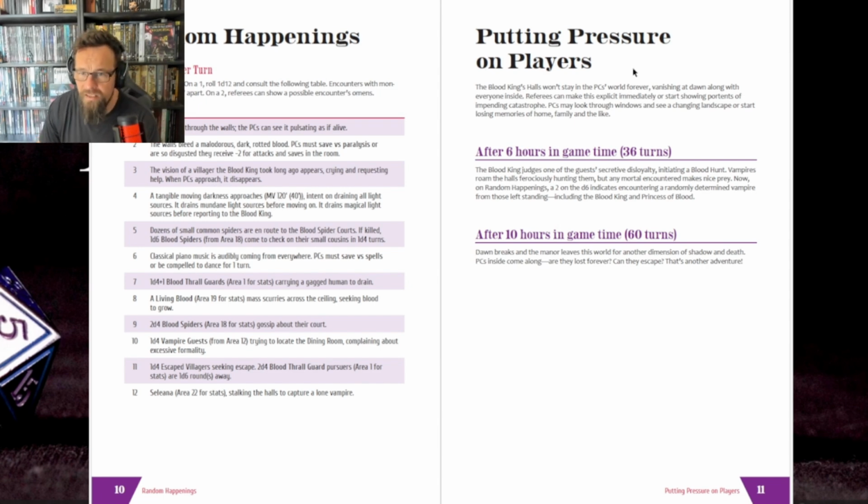Putting pressures on the players, the game will change significantly after 6 hours, which is 36 turns. After 10 hours, 60 turns. That's it. You're just going to pick it up, transfer it to another plane, another world. Might even be another planet. It doesn't tell you where. It's up to you as the games master to hopefully make sure they get out before then. Or you're going to have to think of something, and then it's just going to dramatically change your campaign for a long time.